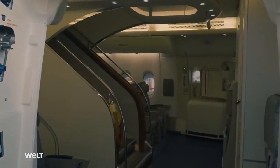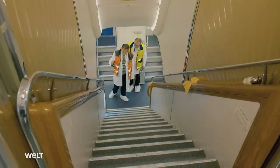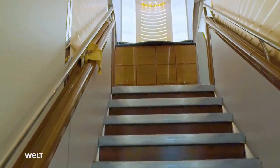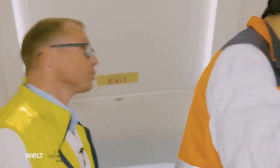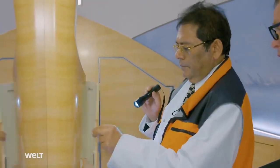Typically, 3/4 of the time spent on customer acceptance for the A380 relates to the ever more complex interior furnishings in the business and first class sections of the plane. This includes the staircase with its luxurious fittings. Even the tiniest scratch is grounds for complaint.